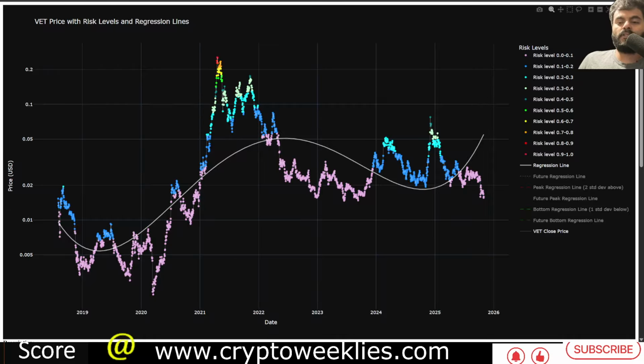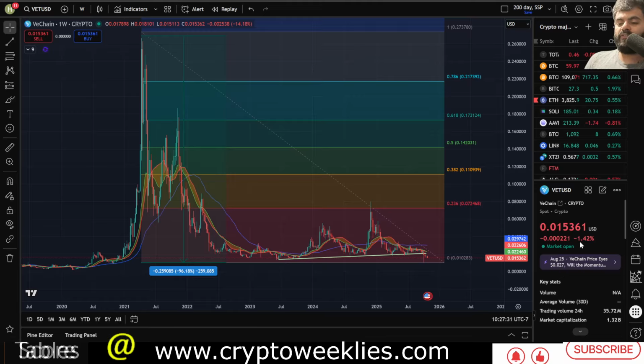Right now, the regression risk, this is the price color coded with respect to the polynomial regression based risk. Essentially since about late June 2025, the regression risk has dropped quite a bit. Now it's rounded off at around 1%. Again, the price is moving close enough to the downside from that regression based fair value. The current price is at around 1.5 cents.